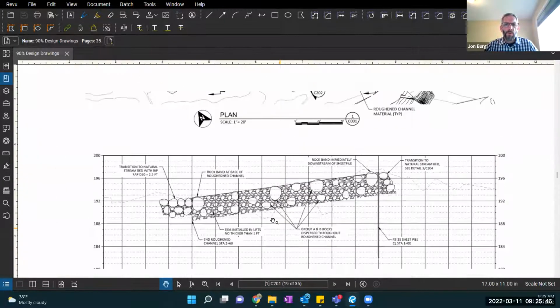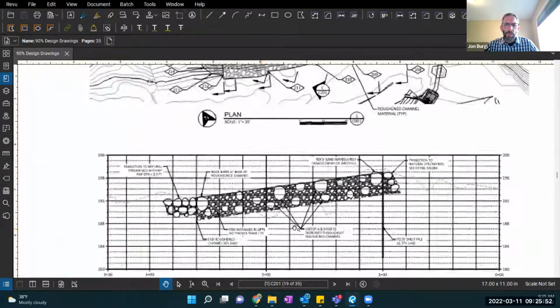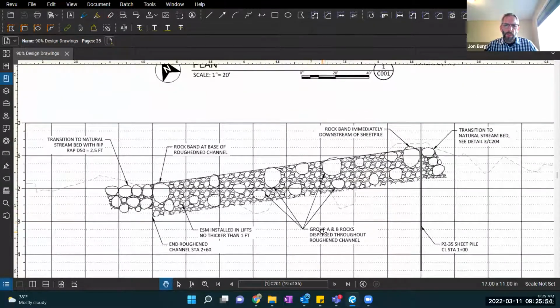Before, I think I had a plan that showed big rocks in specific places. I think we're just going to go with dispersing these group A and B rocks throughout the channel. Those group A and B rocks, I think they're ranging from 3.5 feet down to 2 foot or something like that, if I remember right. We can look in the specs and see exactly what those were.